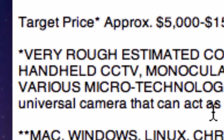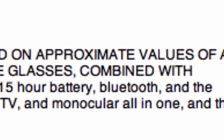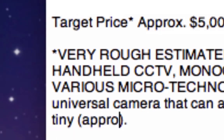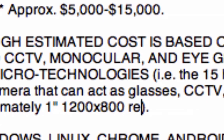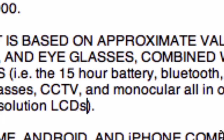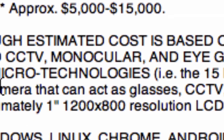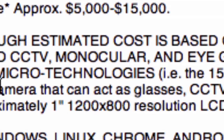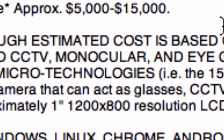The camera and the tiny, approximately 1-inch 1200 by 800 resolution LCDs, one for each. And you can have it where, let's say you're only seeing out of one eye like I do, you could have it programmed so that the only monitor active on the seeing side would be the left one, and the right one would always be off, or you could have it ordered without the right-hand monitor. So again, approximately $5,000 to $15,000.